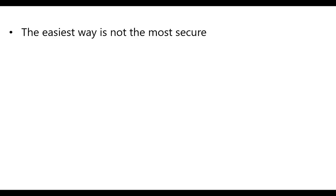So generally what we've got to remember is the easiest way is never the most secure. This means that Office 365, Microsoft 365 out of the box is probably not going to be as secure as you could make it. You'll probably need to go in and tweak the settings, lock things down, and implement additional policies. So you should have a standard process, a checklist, or a script that you run when you take on a client or spin up a new tenant that will make it more secure.